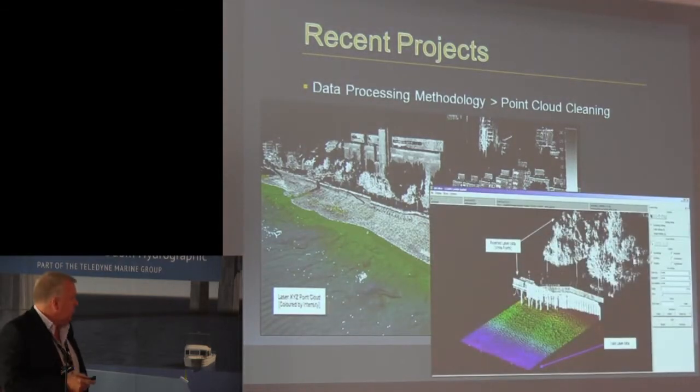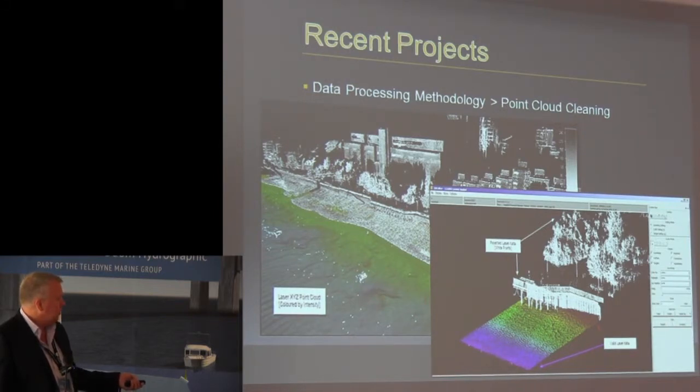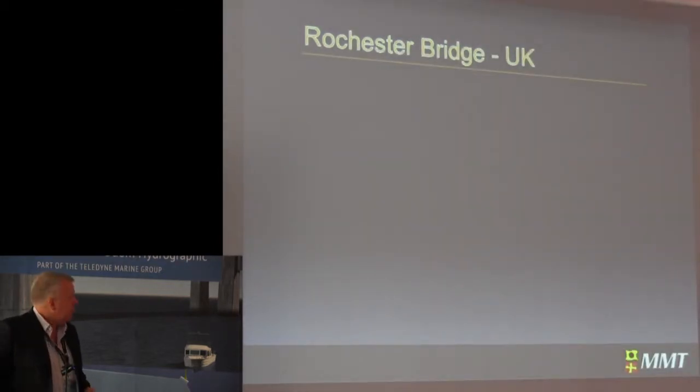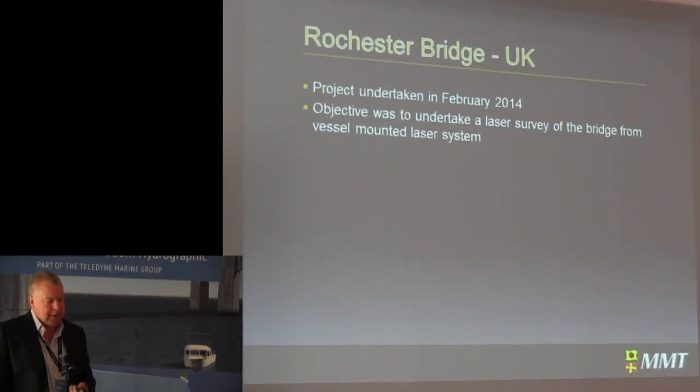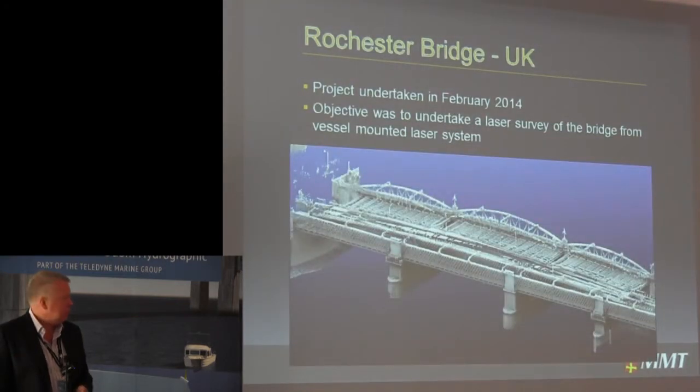And then initially, the idea was just to go here where the coloured dots are. That's where we wanted to go to. But now they've said, okay, we need to go to the top of the flood defence because they want to see how that's changing as well. And the first time we did this new processing methodology was on this Rochester Bridge survey. This is just the laser part of it. There's the bathy as well for it.